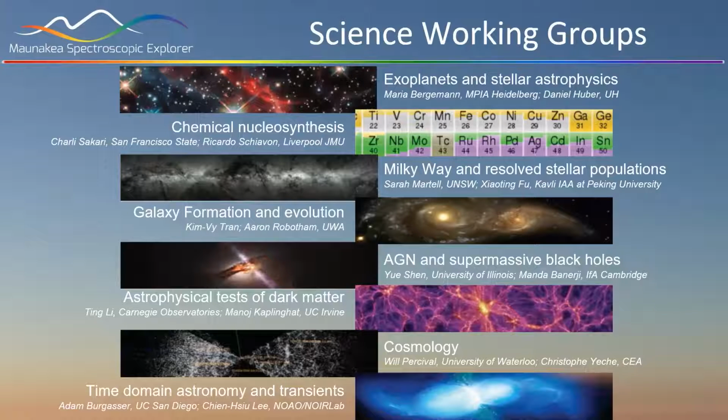And in particular, we do that by organizing our very large science team. We have more than 400 scientists involved in the scientific planning of the project. We organize those 400 scientists into 8 science working groups that you can see here, and you can also see the names of the 2 co-leads for each one of the science working groups. So you can maybe imagine that a facility like MSE, a next generation, highly capable, highly adaptable spectroscopic survey with lots of fibers on it, can do a lot of different kinds of science, and that's reflected in our science working groups.